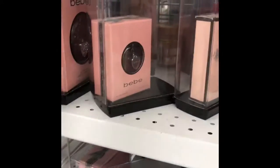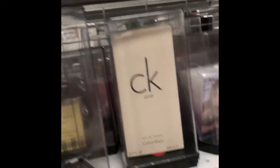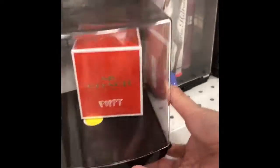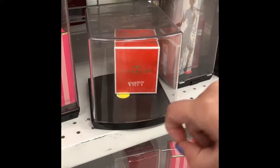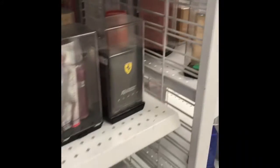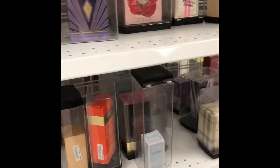Let's see, we have some BB. The Jessica Simpson. There's only 99 here. We got a big one and a little one. I think we have that one in my store. We have this. It's the Paris. Let's see how much. 20, 30 bucks. 30. And it would normally be like around $50. And then, should we look anywhere else? Do we see any more? Lucky You. It's a Lucky Brand. My favorite. I'm not sure how much this one was. $12. That's not bad. For a small size.